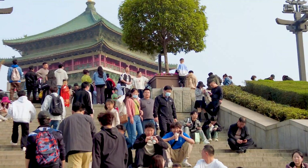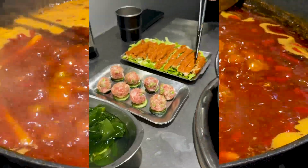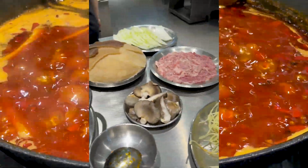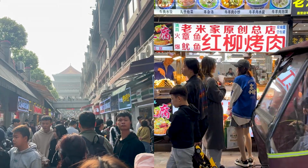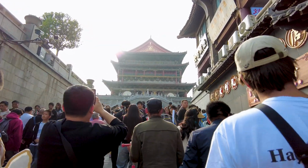Walking around is the best way to get a feel for a city, and when you've worked up an appetite, hotpot or huoguo in Chinese is sure to sort things out. If you're nervous about the language barrier, don't be, as a lot of modern Chinese restaurants offer QR code ordering and menus can be auto-translated using the Alipay app.